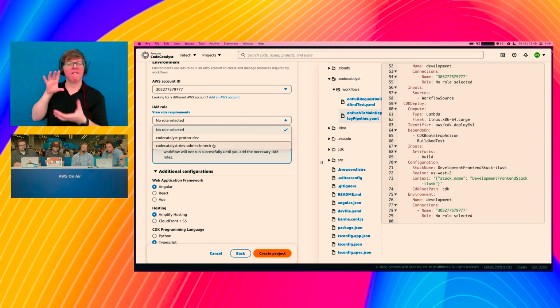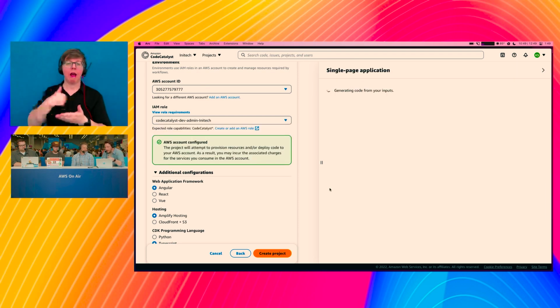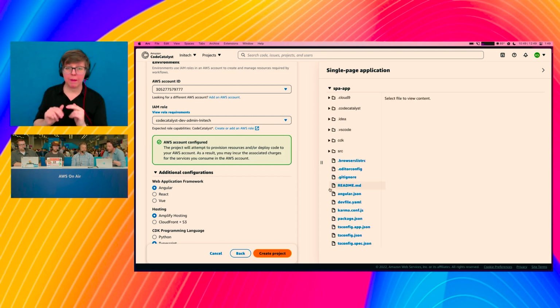I have a developer role, and if I choose that, what's going to happen is it's going to rebuild the code, insert that IAM credential everywhere it needs to go, and then I can build my project off of that.